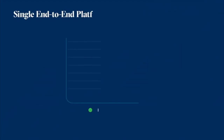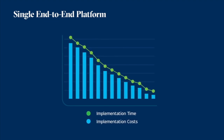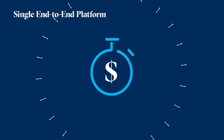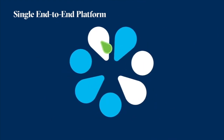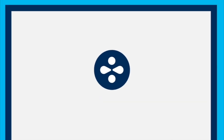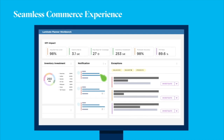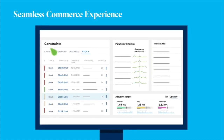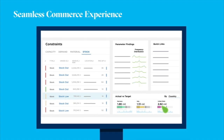Using the Luminate platform, you can reduce project implementation time and costs, achieve a faster time to value, and leverage a standardized set of tools, templates, and workflows to develop new applications and value. Luminate delivers a modern user interface that provides a consistent, seamless experience across Blue Yonder's robust, feature-rich set of supply chain, logistics, and retail applications.